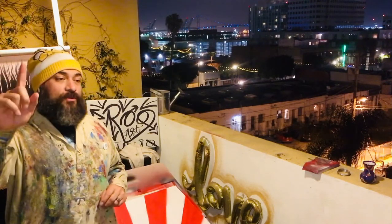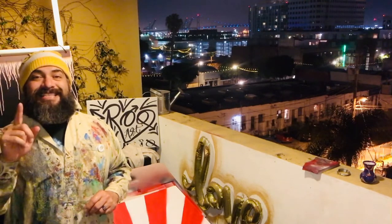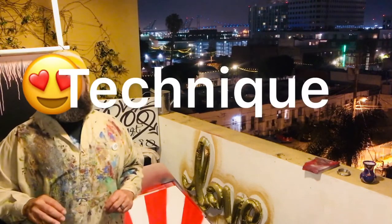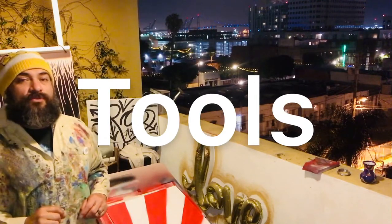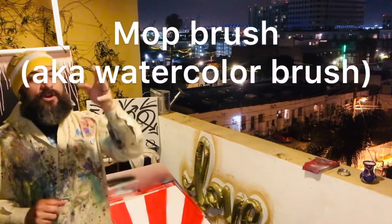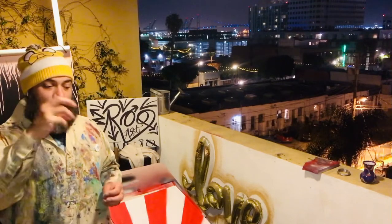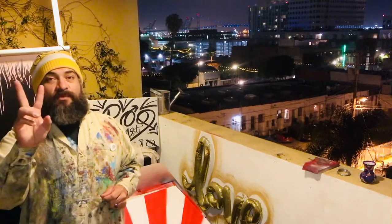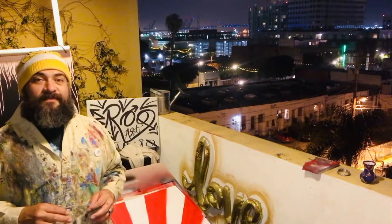Remember, if you were ever in one of my Art at Your Fingertips classes, you know that I am a lover of technique and of tools. Today we're going to use two very specific tools to create our art. We're going to use a mop brush or a watercolor brush, a brush that is a lot softer on its tips, a lot more loose bristles, so it can pick up a lot of good water. And the second will be a flat acrylic brush. And I'll show you those later, okay?